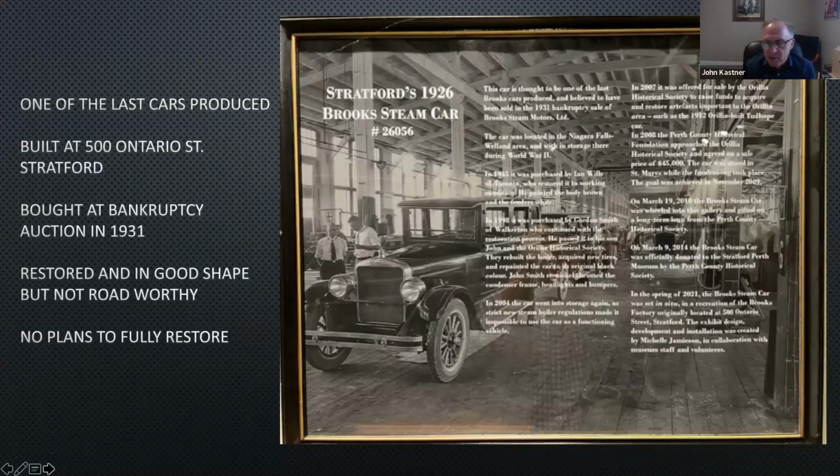To give a little background on the car we have, it was one of the very last cars produced. It was car number 26056. It was not the 26,056th car that had been produced. We'll talk more about that later, but it was one of the last cars produced. It was built at the 500 Ontario Street Stratford factory. It was bought at the bankruptcy auction in 1931. We don't know what this car was sold for, but we do know when we go through the bankruptcy records that completed running cars at that event were selling for as little as $150. The car we have is restored and in good shape, but I can tell you that it's not roadworthy.